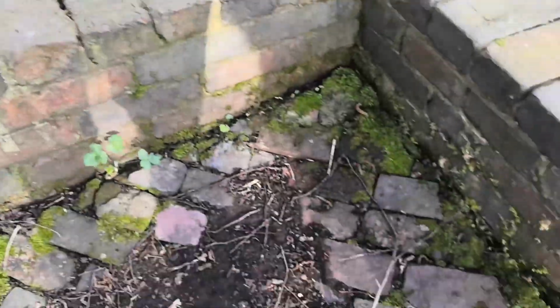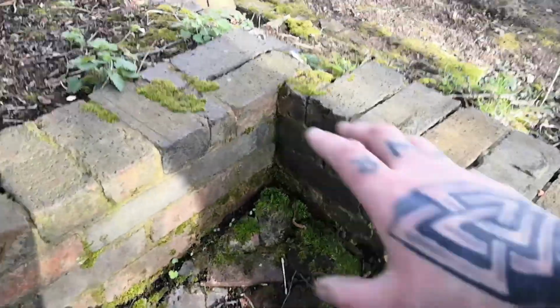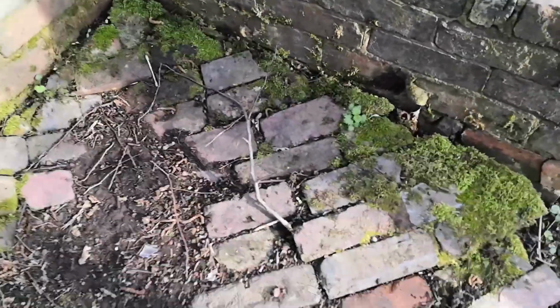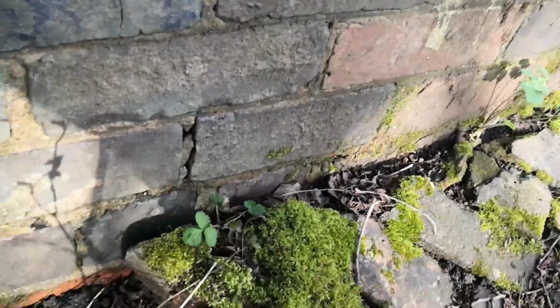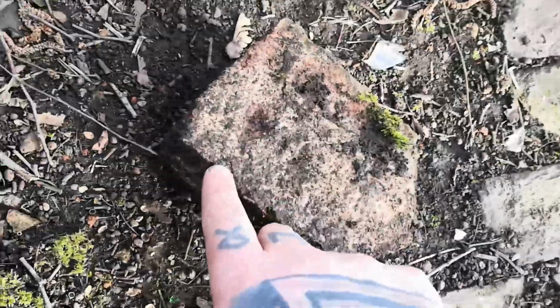Right, let's... Oh, look at that. Nice bit of brick in there, putting up to the edge. Looks like they've used older bricks to make this. So at some point, they've found some old bricks, and they've just thought, right, we'll do something decorative with them. Let's see if there's any fingerprints in them. Yep, straight away. See that there?